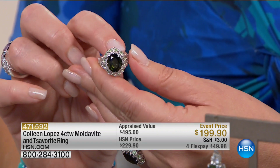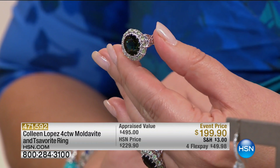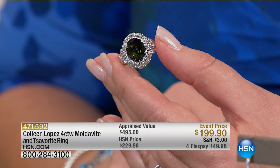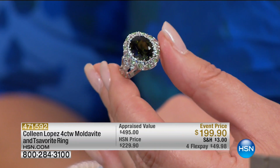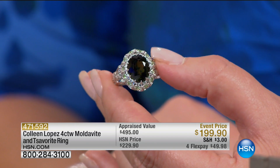The green stones are savorite. Absolutely stunning piece of jewelry here. I love it. I wish we had more of this. I apologize that we don't. You might want to order it now. I don't think it's going to last.